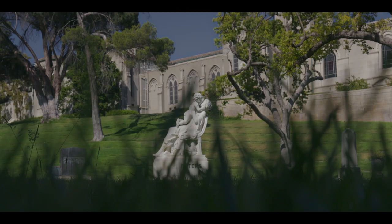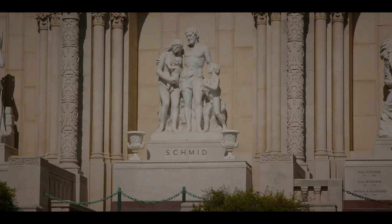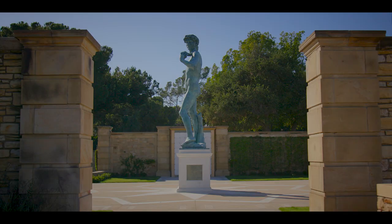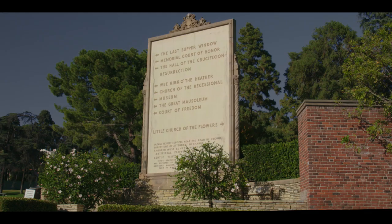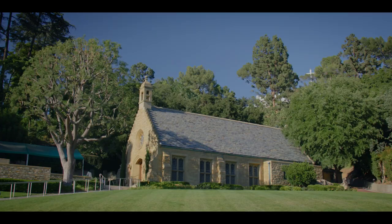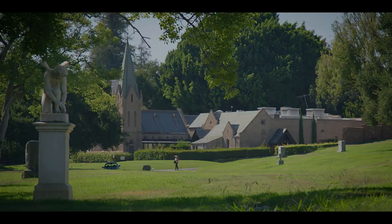So here's the looniest part of this. When this graveyard was built, LA was still relatively a brand new city, and a brand new city doesn't have any monuments or museums or landmarks. This graveyard, until Disneyland's opening in 1955, was LA's number one tourist attraction. Not just that, it was a place of romance. There are three brick-by-brick replicas of European churches here, and over 60,000 people have been married here at a graveyard.